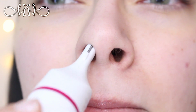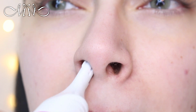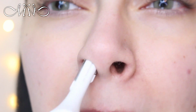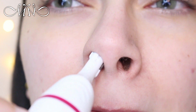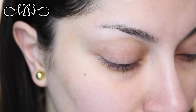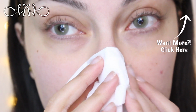So as you can see, I'm going in small rounded strokes or movements, just as you can see here. This device has two blades, a really short one and a little bit longer one, so I'm going my way with this or that, because when you switch on this device, both sides start to work. So it doesn't matter which one I use. Sometimes I use the long one, sometimes I use the short one.